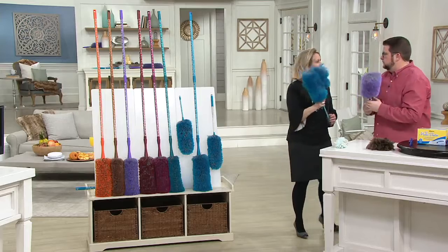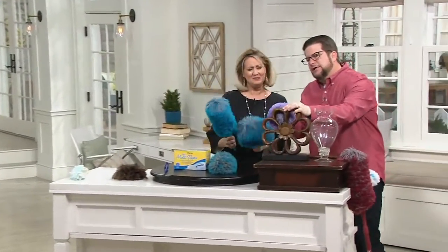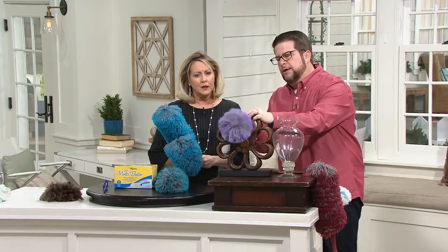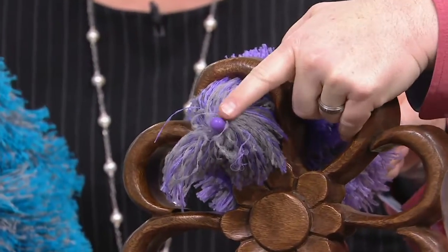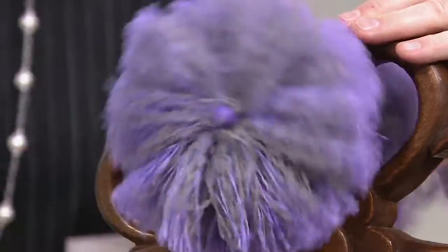Okay, I'm going to help dust. Sure, I love that. Here's what I love about these, Miss Mary Beth. They collapse to below an inch and fit into those hard-to-reach places that you wouldn't ordinarily be able to dust with a dust rag or a spray. We put a nice soft silicone tip on the end so you're not going to scratch or mar your furniture.